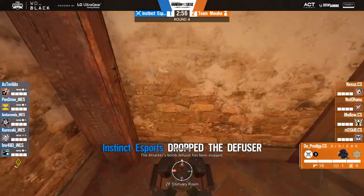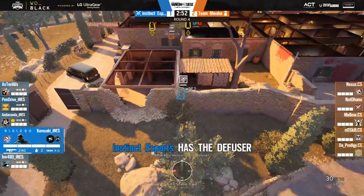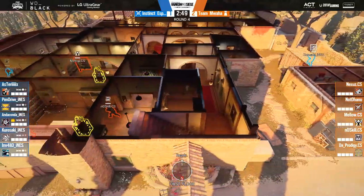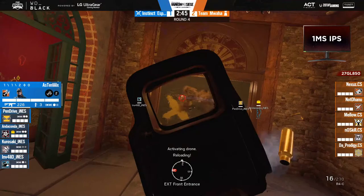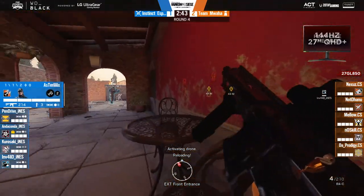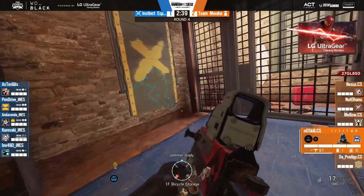Team Moha might have that perfect opportunity to win this specific round, unless Instinct Esports exhaust those utilities, and when they try to push in, they can win from gunplay. That's where the attackers win indeed. It's kind of like a 50-50. We absolutely have zero idea on who's going to be winning on this specific side.